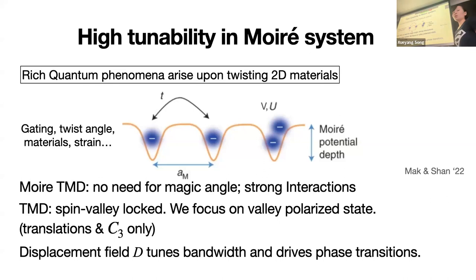There are many tuning knobs in this twisted system, like electrostatic gating, tuning the displacement field between the different layers, and also the choice of materials, twisting angle, etc. And also the low density of low energy electrons enables in situ tuning of the filling over a rather large range. So we have a large parameter space to explore.